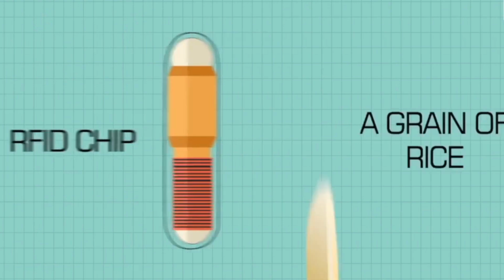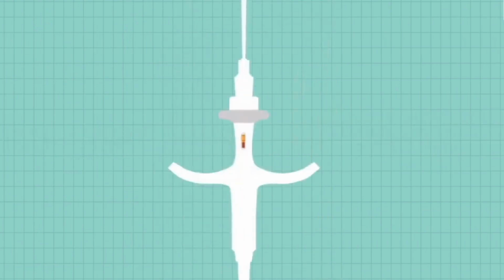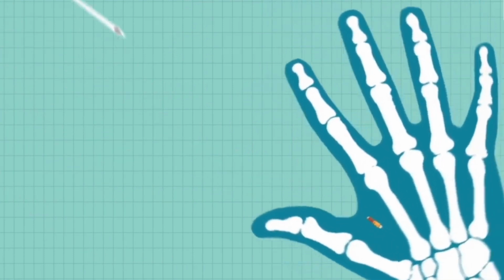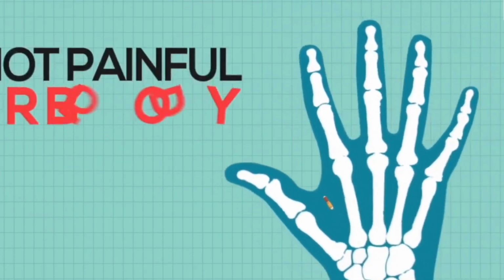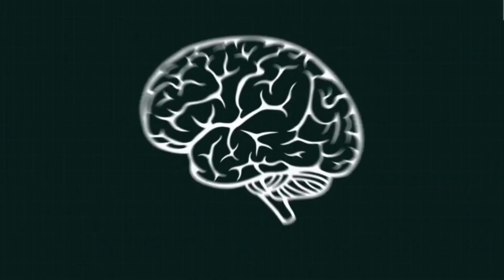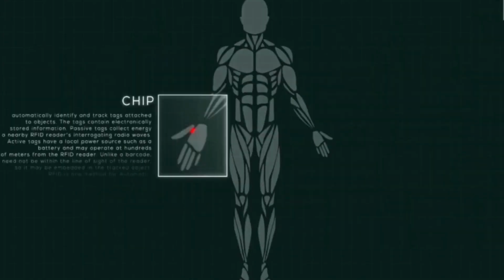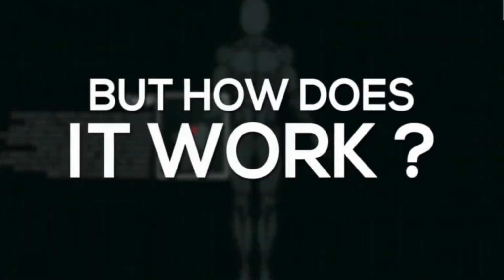The implanted chip is as big as a grain of rice. It is injected through a syringe in the fleshy area beneath the thumb. The process lasts only a few seconds and is not painful or bloody. The entire process is called biohacking, in which a chip is planted under the human skin. But how does it work?